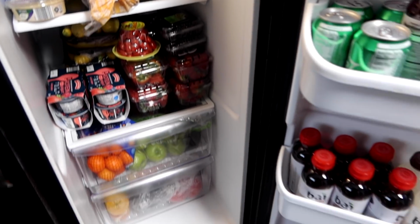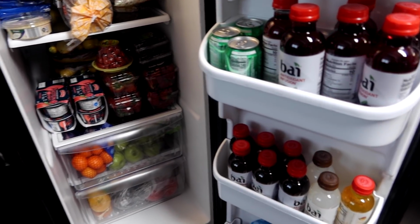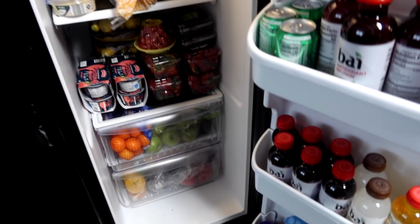So we got it all jammed up, don't we? Yes, we do. Good job. I brought those drinks from home, and some wraps and the jelly.